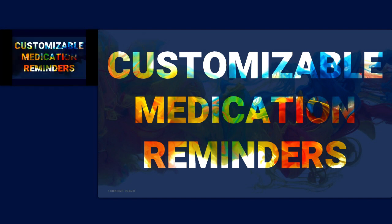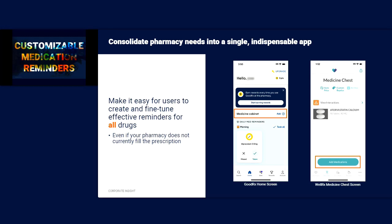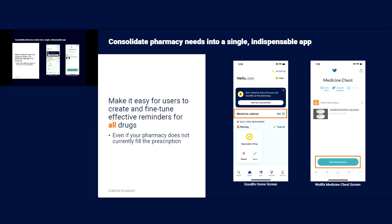Next, we get into more customization features. So here we're talking about customizable medication reminders, which should really make it easy for the average user to create effective reminders tailored to their abilities and preferences. We find that the most effective apps enable users to add a new reminder for a medication that may not be filled by that pharmacy. And this is done mostly through medicine cabinet functionality. Specifically in our analysis, only 24% of firms in this report, including here by GoodRx and WellRx, have this capability for users to add any new prescription to the app.